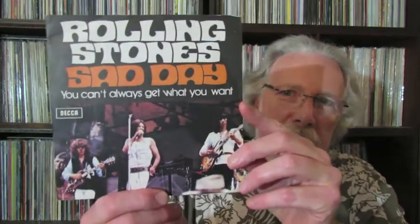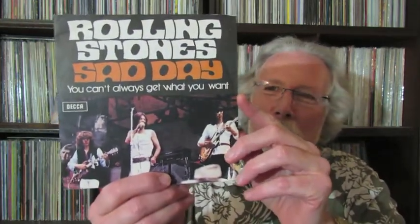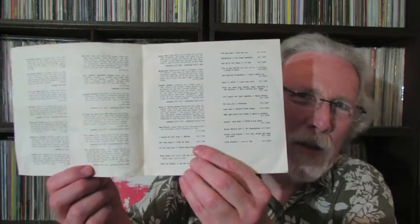Another interesting Italian release, Sad Day, that was a B-side earlier, but now reissued with You Can't Always Get What You Want on the B-side, and a picture sleeve from the famous Hyde Park 1969 concert. I don't see Keith anywhere on this sleeve, but you can see the cutout of Brian Jones lurking back there. And this is a gatefold. Just a little discography in the middle, and the record comes out here like in a Unipack LP cover.